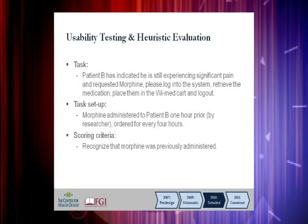We brought that user group back the following week and ran them through usability testing, where we looked at the design of the device and the safety implications and the performance implications. And then we did what's called heuristic evaluation, where we compare the interface to known design guideline principles that we know make things more user-friendly. So all of that information was then embedded into the RFP process so that we could purchase a more user-friendly device. And to give you an example, here's one of the scenarios that we used for the nurses.